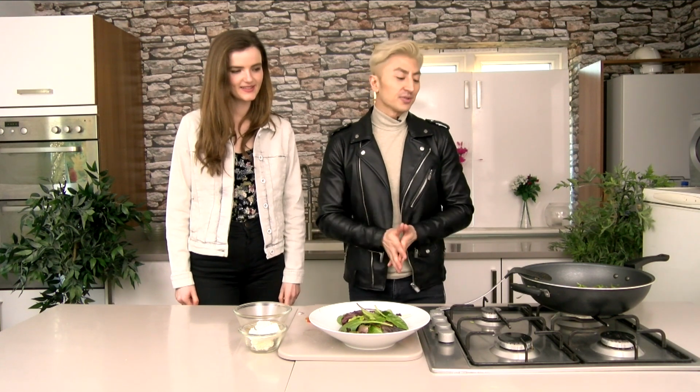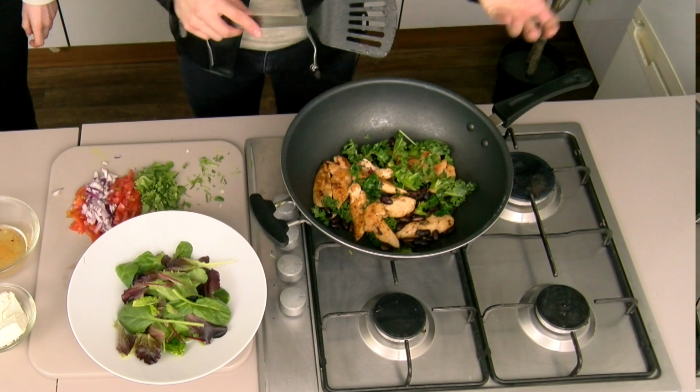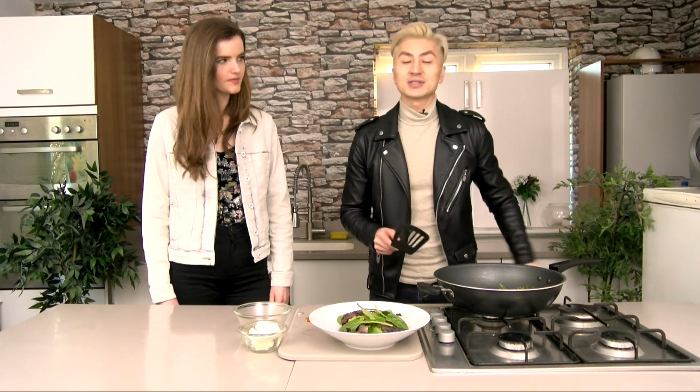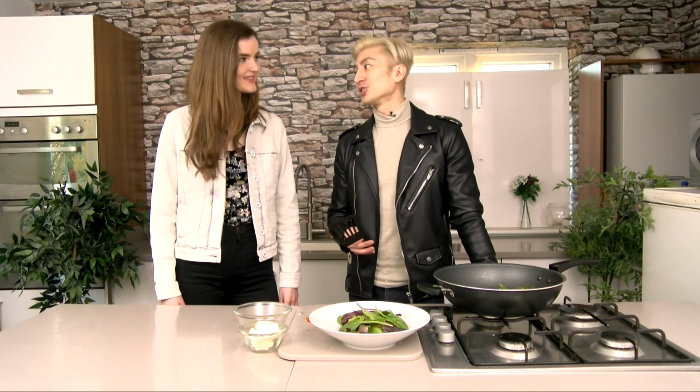As we were showing you, the chicken is now cooked. It's been cooking for maybe 10 to 15 minutes on low heat. Yeah, about 15 minutes. While the chicken's been cooking, we've just been gas bagging and having a good old gossip about fashion, modelling, Britain's Next Top Model.